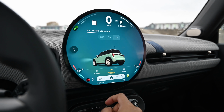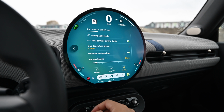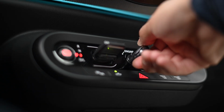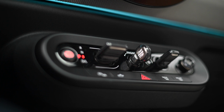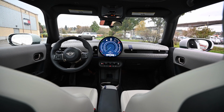The only thing is, a lot of it is on the screen. I mean, that's pretty normal these days. But you still get your physical start-stop button, but it's not so much a button as it is like a turnkey thing. That's really cool. Your shifter is on the left, and then experiences is on the right, and that's just going to be your different drive modes. And driving is really where the Mini shines.